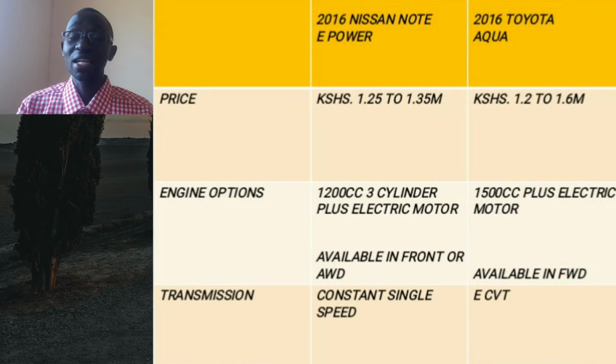Now, this is a very intelligent system, and I reckon it will be reliable because the 1200cc 3-cylinder is the same one that is used in the conventional Nissan Notes, but it's ultimately time that will tell how reliable the entire hybrid system plus the constant single speed will be.